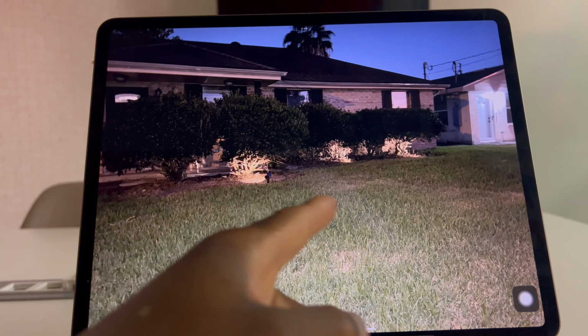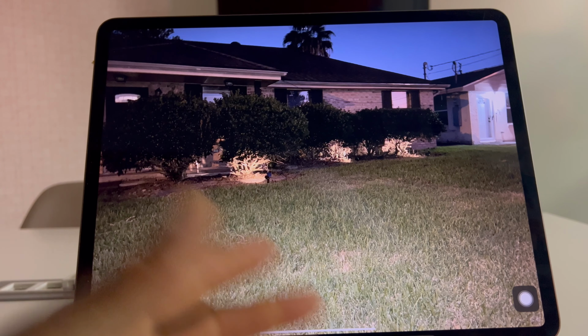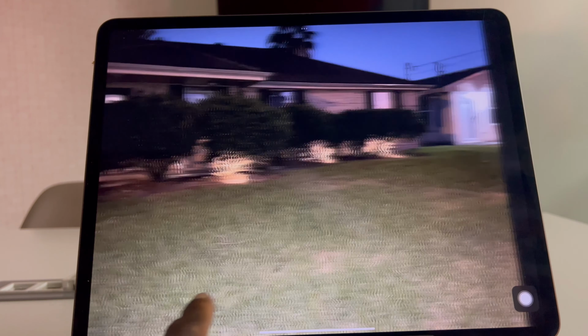Got these little lights from Home Depot. They're cheap. You just stick them in the ground. You can see they're solar, so the sun lights them up. No batteries, no electricity. Cheap lights to give that kind of effect. I can promise you now, nothing is trying to hide there, right? Nothing can hide, as a matter of fact.